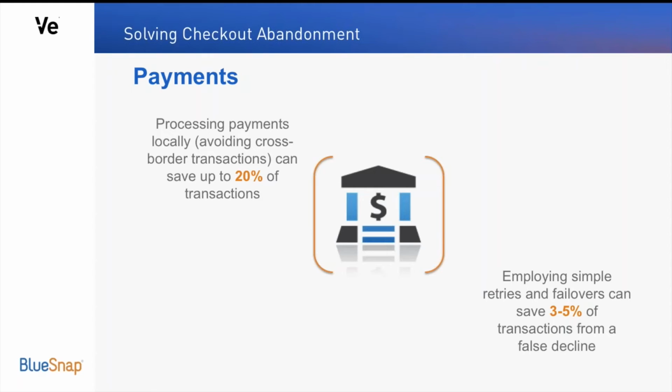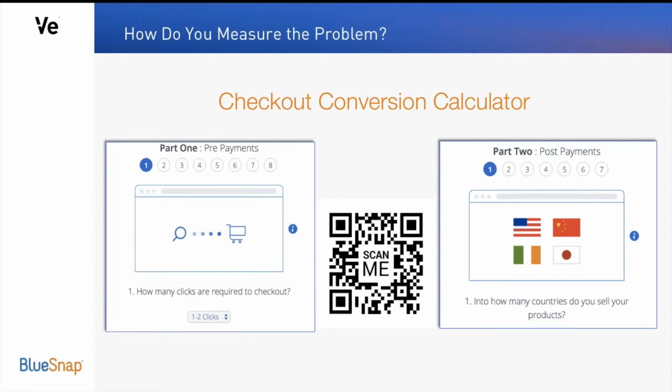Yes, brutal, absolutely brutal. So, we've set up a way for folks to really measure this part of the problem, the checkout abandonment problem, and this is really going through a 15-question analysis that looks against some of this data that I've gone through here today at a high level, albeit, but that allows you to analyze your checkout process and say, where might I be causing checkout abandonment problems with my customers, and really making sure that you're measuring that on a continuous basis.